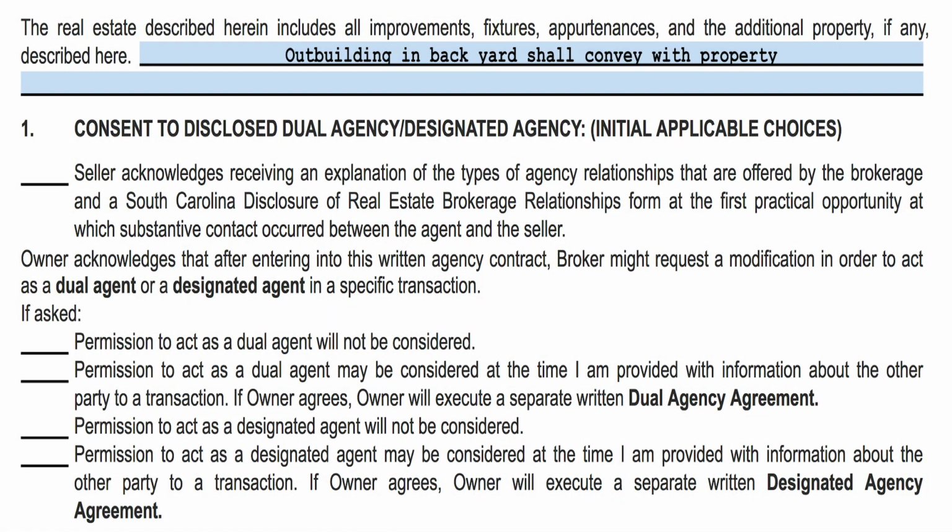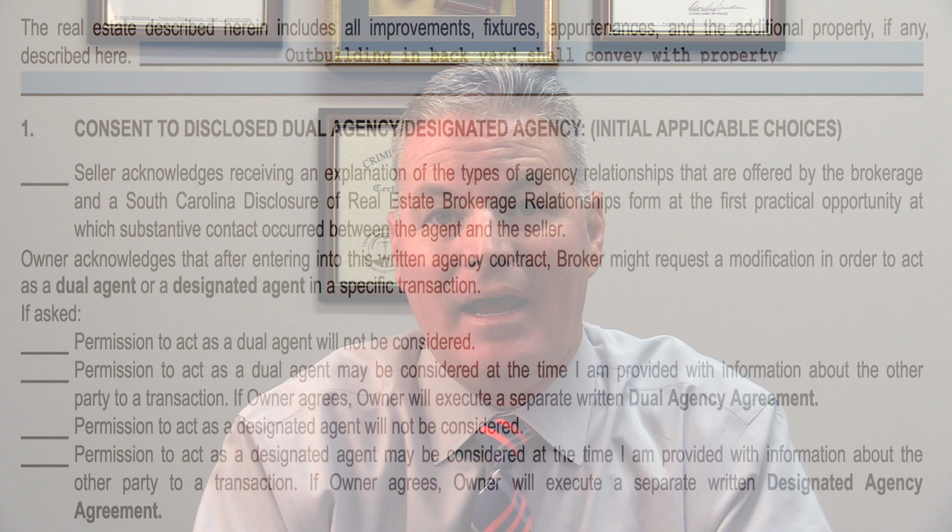Lines 4 and 5 discuss designated agency, and whether or not the seller will allow a designated agent from within the same office that you are listing out of. For example, if I do a listing and another agent from the Simpsonville or the Greer office brings a buyer, the seller would allow that. But again, that's at the time they look at it and decide whether or not to accept it. The sellers do not have to say yes or no right then and there. If they initial lines 3 and 5, they're saying they will think about it at the time the opportunity is presented. Again, pretty self-explanatory. Let's look at section 2.